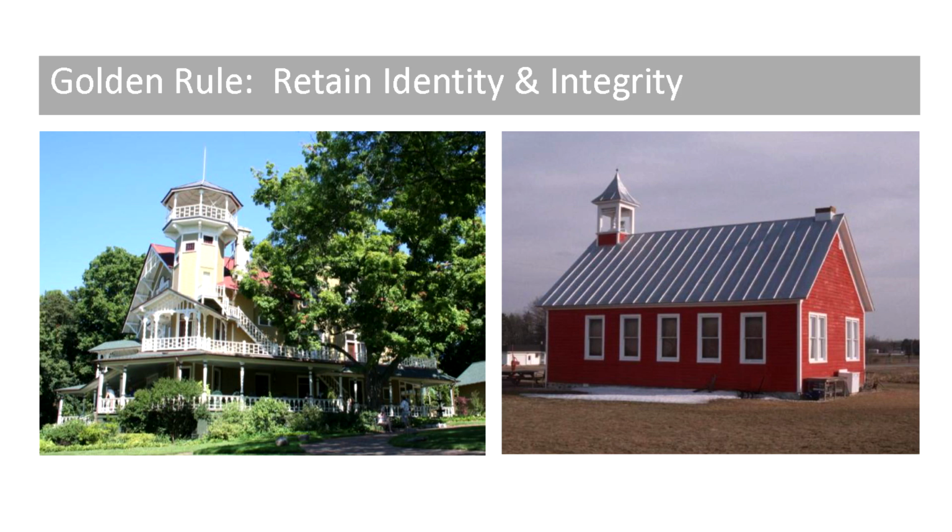Okay, this is not a standard, but I call it the golden rule. You always, whether it's for your house or for a tobacco warehouse, you want to retain the identity and the integrity of the building. When I say identity, I mean what it looks like. Standing outside, what does that building look like? Integrity is, what are the materials that were used to build that building? Okay? And I have two perfect examples to illustrate this.